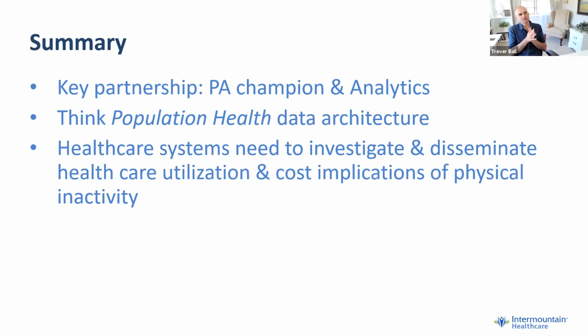Key with this is this partnership. Physical activity champions such as Dr. Joy, analytics, working with the data architect, the exercise scientist. Think population health data architecture. Begin with the end in mind, and that's really important.